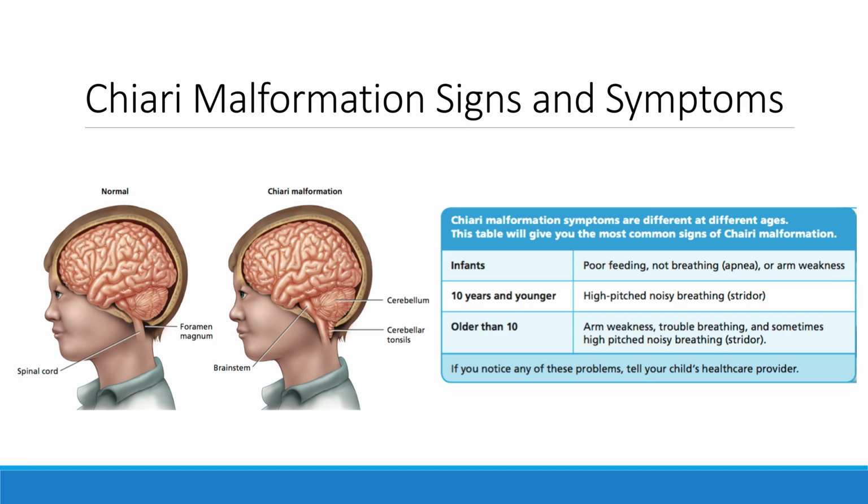There are 4 types of Chiari malformation. Type 2 is associated with spina bifida.